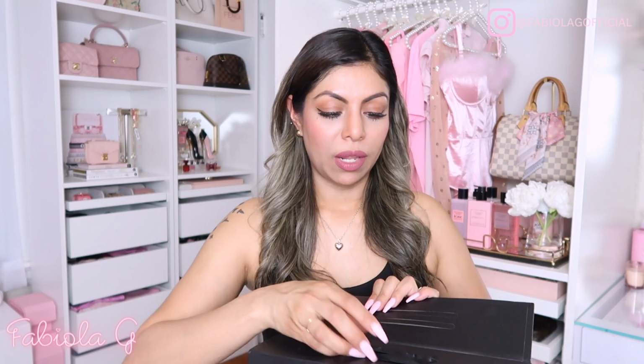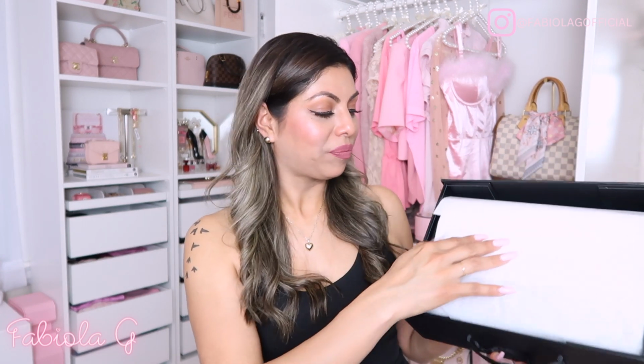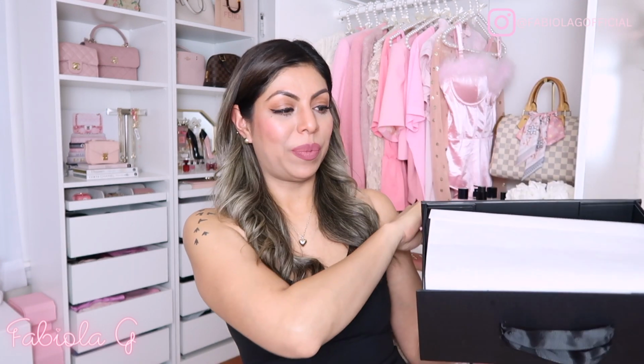And I am eyeing a clutch from this brand, so that's why I wanted to check this one out and just see what it looks like, because I don't have any. But here it is, the box. Let me tell you about the box. It's beautiful. It is really nice, very, very luxurious, and it looks incredible. So let's go ahead and open this up.